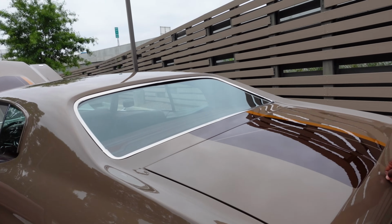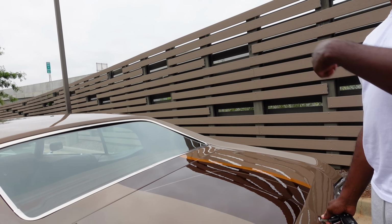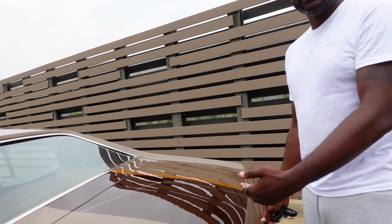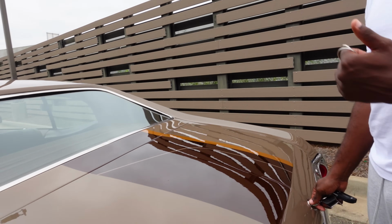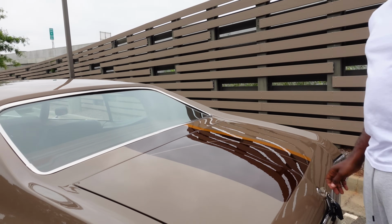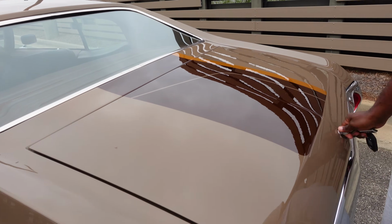Mine is 3-inch all the way back. Most folks go 3 to 2.5 so they can go over the rear end, so they cut it up into little sections. We did go sub though.